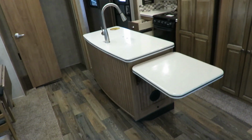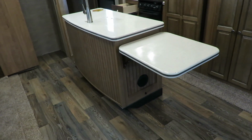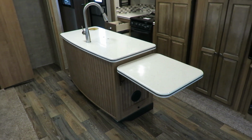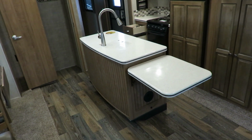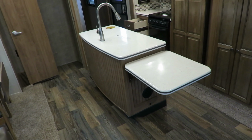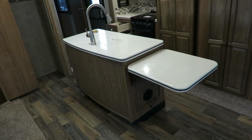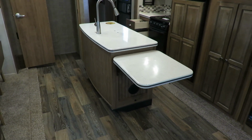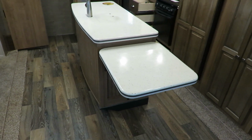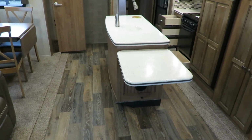Standard, true Corian fifth wheel luxury countertops, and look at the ridiculous size of the extension on the countertop over here. It reminds me of the Flintstones when they put the giant rack of like brontosaurus ribs on Fred's car and it falls over. It looks so big. It's almost absurd looking. It's so large. But look at the extra countertop it gives you, but it's out of the way when you don't need it. So it's there when you need it, it's gone when you don't.